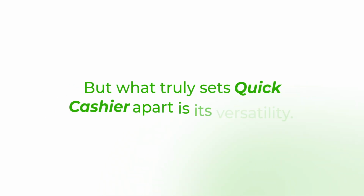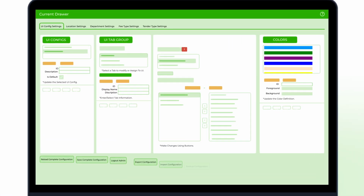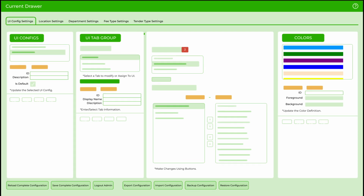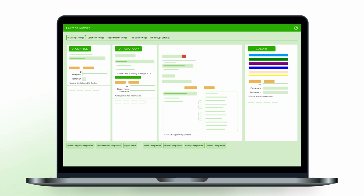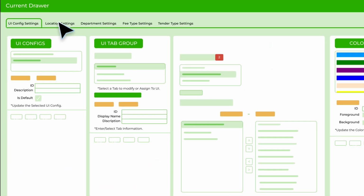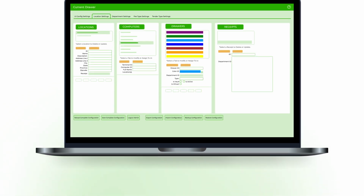But what truly sets Quick Cashier apart is its versatility. Whether deployed as a standalone solution or integrated with Quick Payments for online processing or Quick modules for mail-in payments, it's a robust tool for consolidated payment solutions, seamlessly fitting into diverse business environments.